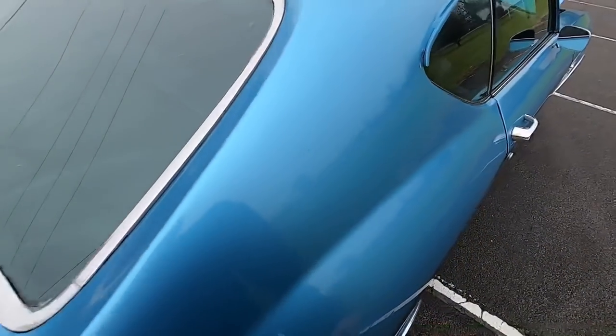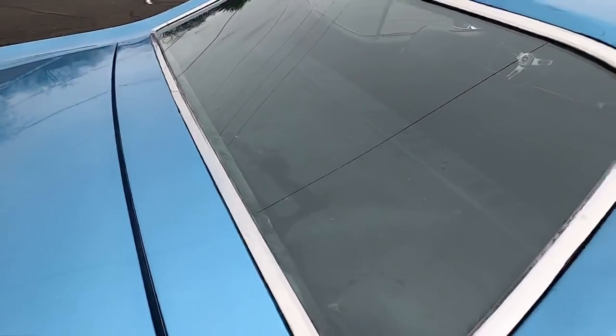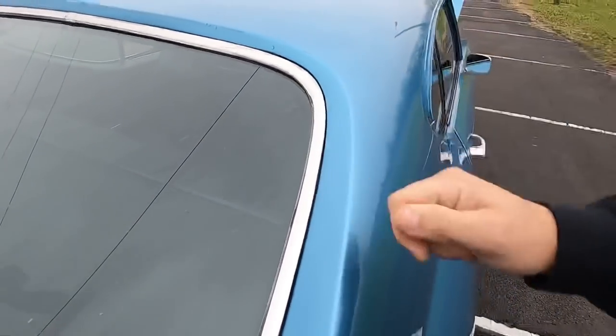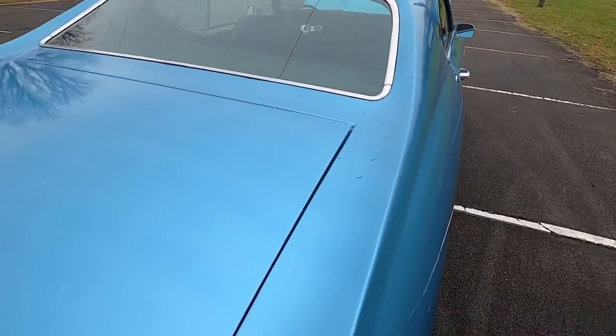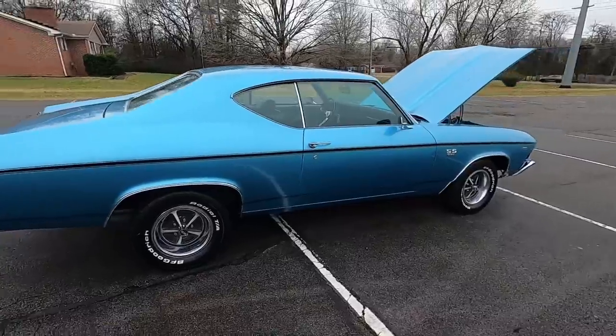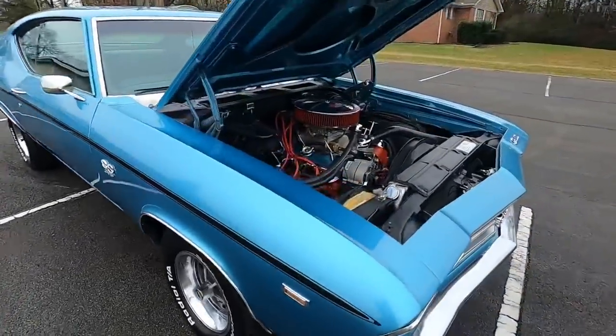Up here, you've got some flaws that are popping up in the jam. You also got some right around this edge here. Got some overspray on your trim, only on this side. I wonder if that was just in the wrong area when they had it off. The back window's got a little bit of overspray on it too, scratching it off. All right, made it all the way around the car. Let's go ahead and check the interior out, get her started up.